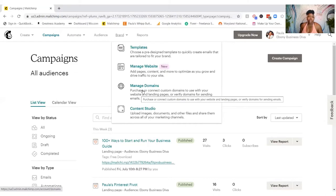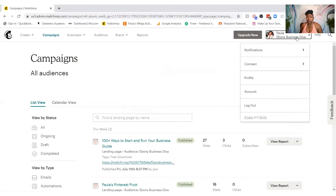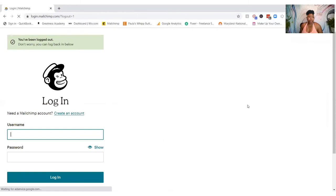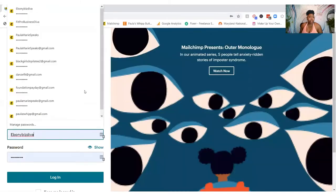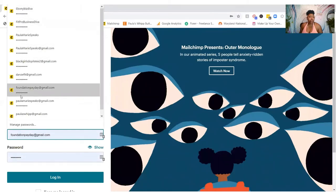And so when you type in www.paulaspinterestpivot2020, I think, dot club, because we're a club, it points you directly to this. You can also have multiple pages within Mailchimp. So I'm going to click here, going to log out. And then I'm going to open up another page. Now, all my stuff, wrong thing. Let's go to this one.